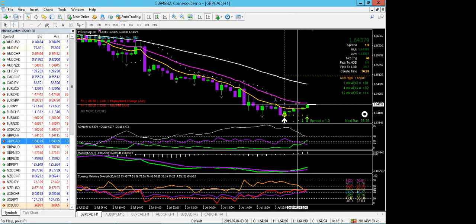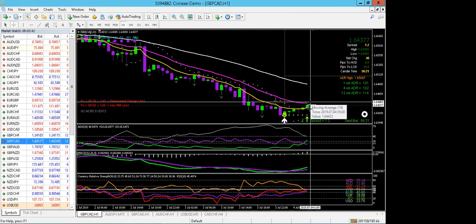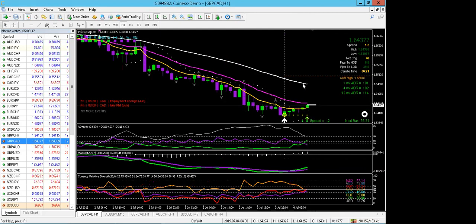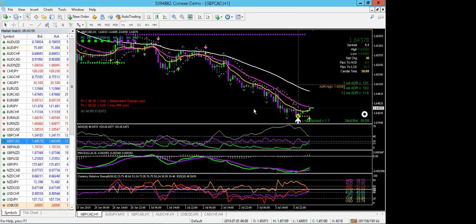Right here. So it's not quite there yet. But I mean, it looks really good for a buy. I'd want a little bit more confirmation, because there's a good chance this would be a nice scalp, but for a confirmed GBP going up, as we were just talking about, GBP is just playing with everyone's emotions.